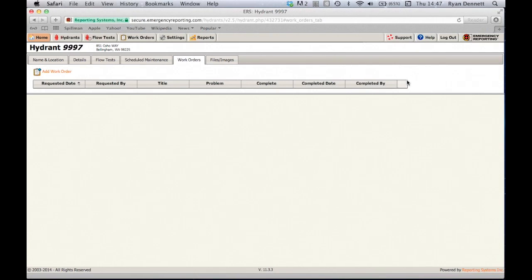Do we have any other questions? One last one here. If you're simply doing annual flushes, you can perform bulk entries. Right. If it's hydrant-specific data, then it must be done individually.